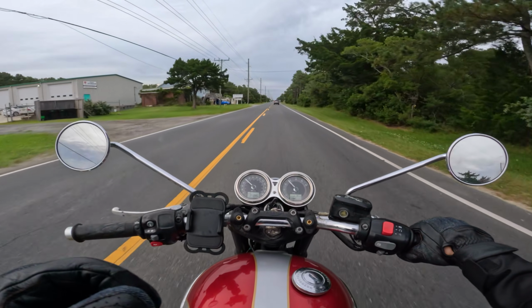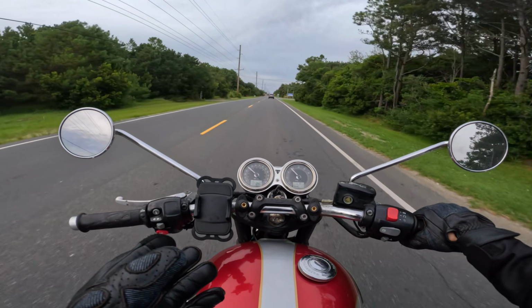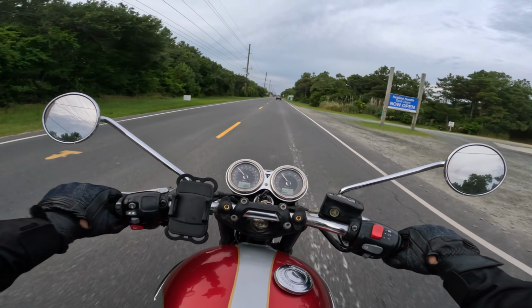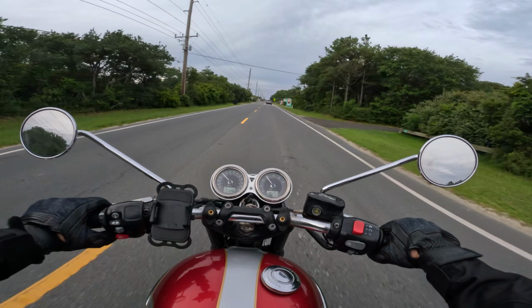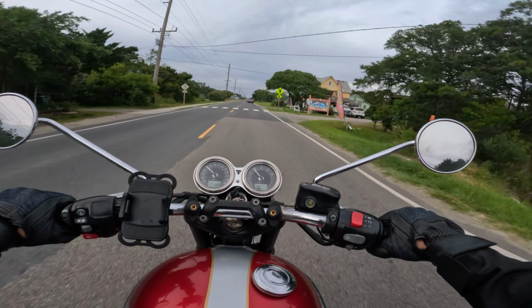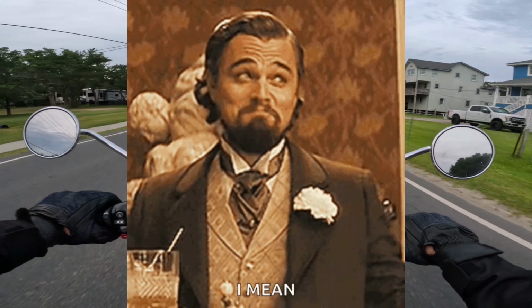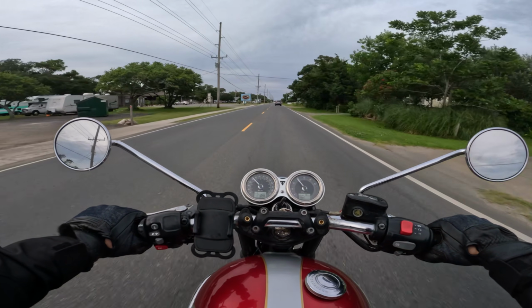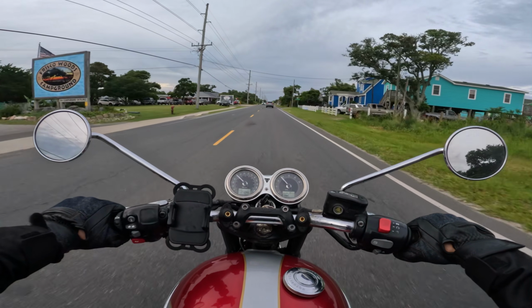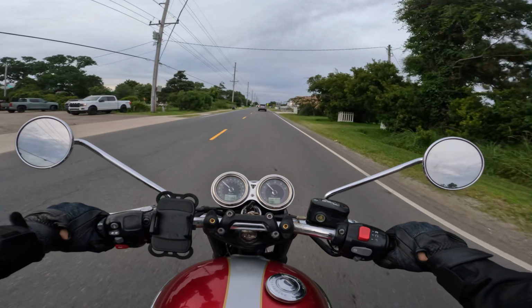Now would I go and trade in my T100 if I had the opportunity for a T120? Right now, no, I would not. And here's why. The T120 definitely has some advantages over the T100. It definitely does. It's got more power, more horsepower, more torque, it's got another braking disc, it's got that 6-gear, bigger motor, all that stuff.